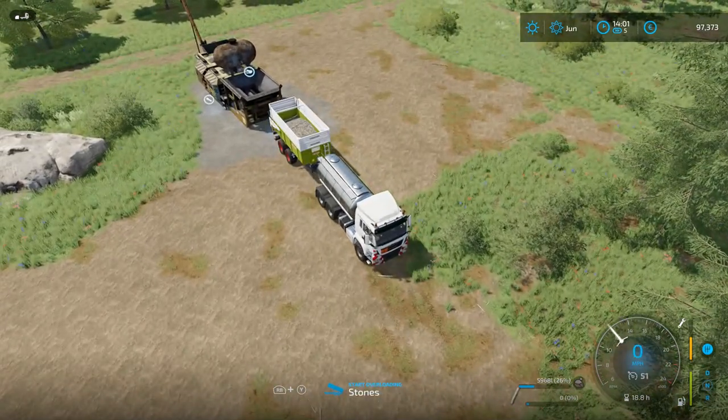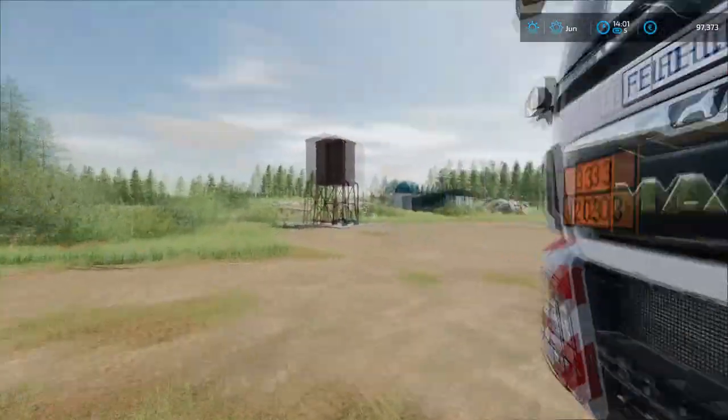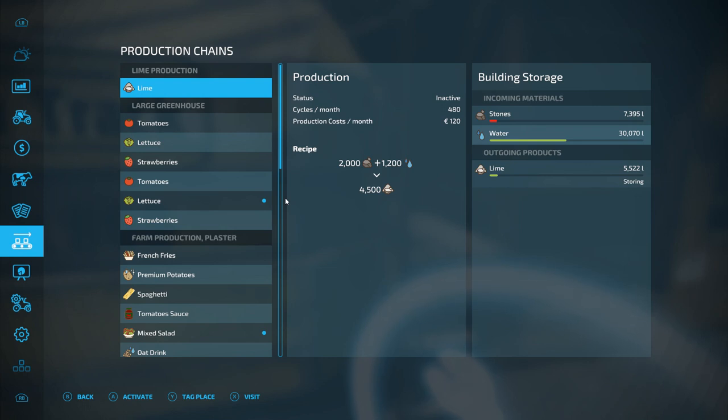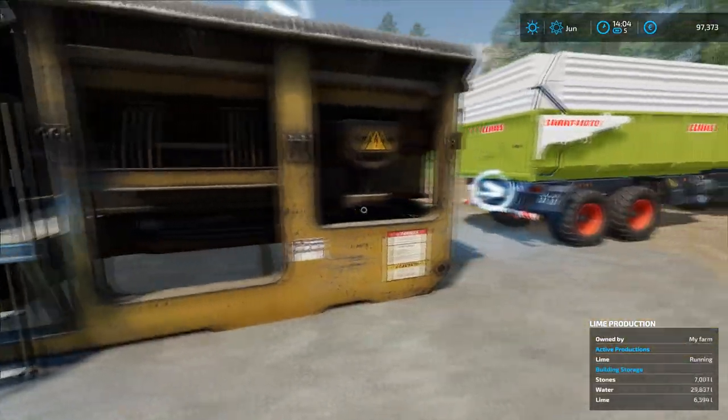So we're going to pop this in here, give it a bit of a dumperoo, and run around to the side, and activate it. Yeah, now we don't need it selling just yet, but we do have 5,000 litres in there already, and we must have had a couple of thousand litres of stone in there as well. Well, that's awesome, so we shall get this going. I did activate it, didn't I? Yes. Oh, crikey, that's going quick.